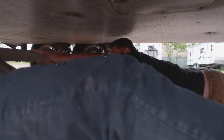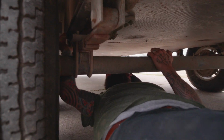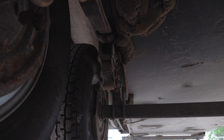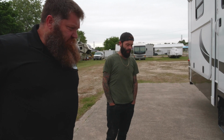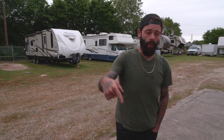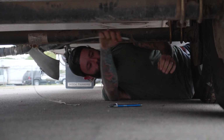This hanger over here is sitting, look at that one over there. Is it broken? It's broken. The leaf spring's broken and the hanger's broken over here. Yep. What we noticed in pulling the trailer out is with the loud noise on the passenger side, we actually found the shackle broken. And if you crawl up under here, you can see that it is snapped and the shackle actually is missing.